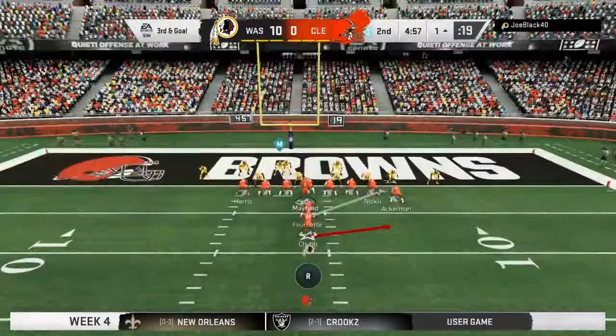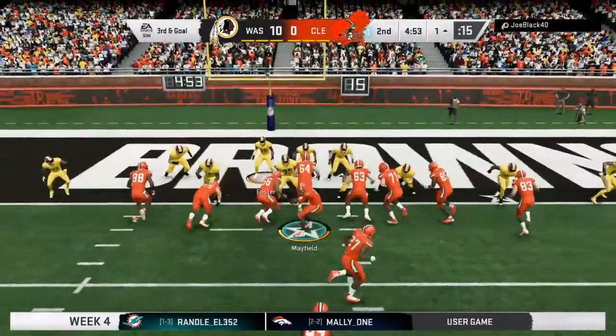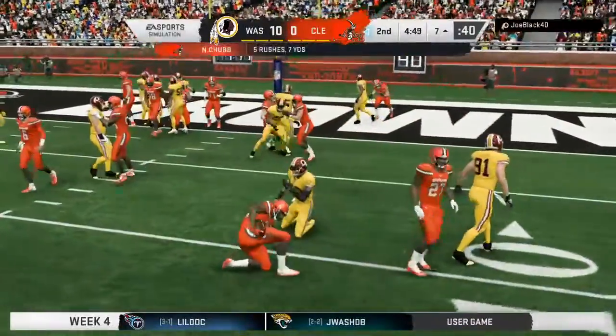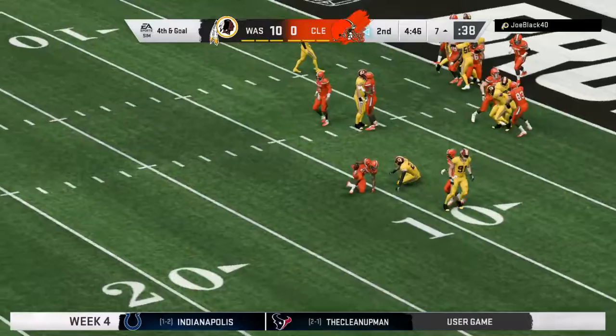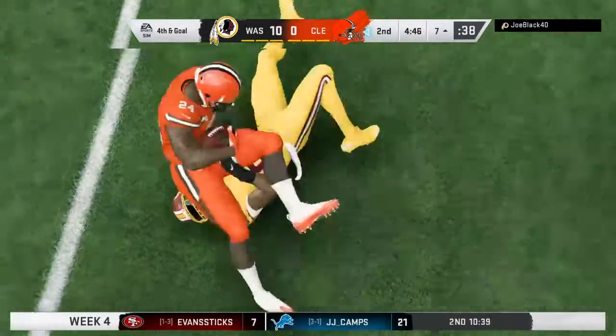This Washington defense, they've stood tall the first 2 plays. Now 3rd and goal. A toss play to Chubb. And he goes backwards on this one, losing yardage to the 7. He lost a big chunk, 6 yards there, and it leads to 4th down. Brings up 4th and goal.